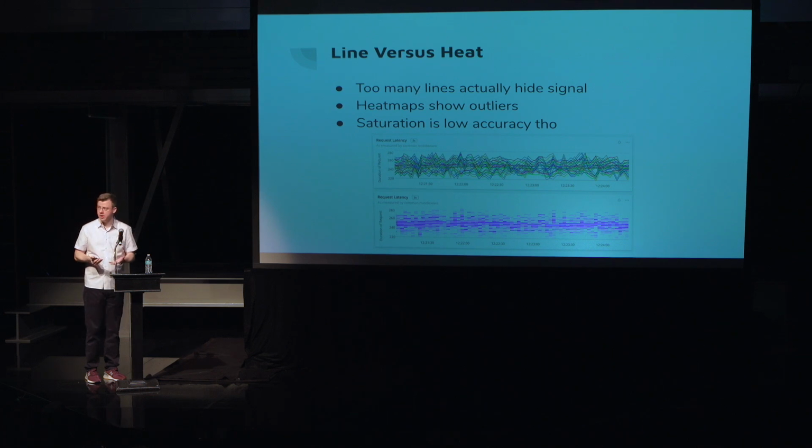Heat maps are sometimes helpful for this, but we have to be really careful with how we use heat maps, because saturation, if you recall, is at the very bottom of accuracy. We're not able to really easily discern the difference between a couple of levels of saturation. So here we've got a population of many different signals that are being visualized together. By the way, I may say metrics a few times in here because that's usually what I work with, but this is equally applicable to basically anything that you can visualize, right?